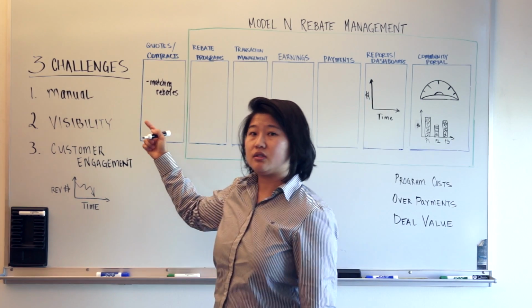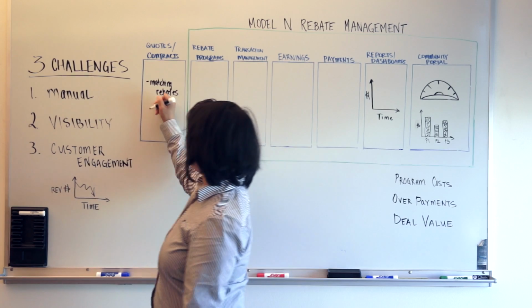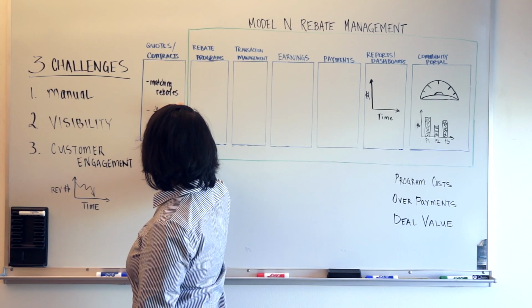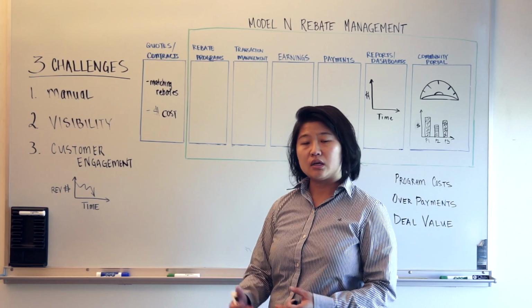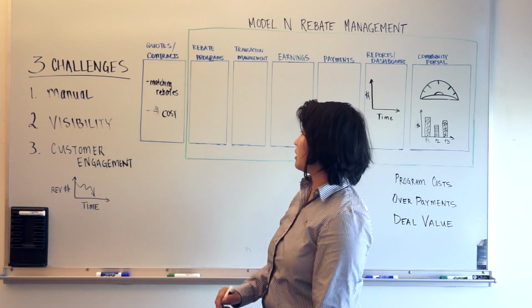The other piece to this is that Model N's Rebate Management System can calculate for you what the customer's true net cost is, also known as net price. Although you are pricing your customer for a specific product, once you're netting out all your rebates, there is a true cost tied to that product.